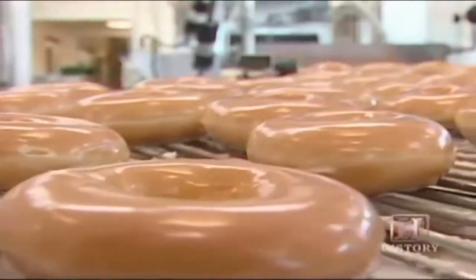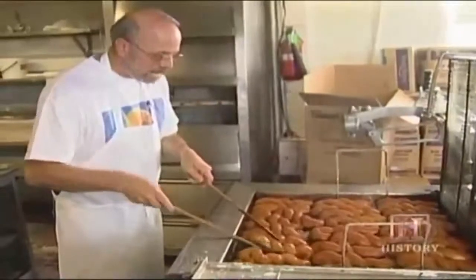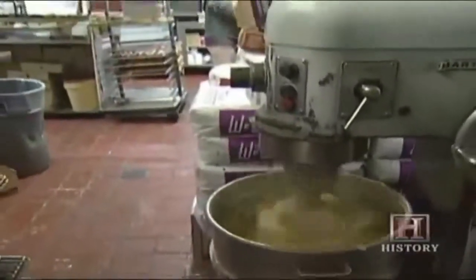Donut tech has come a long way. But some donut makers still do it the old-fashioned way. Come on, baby. By hand. Or at least mostly by hand.